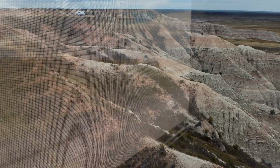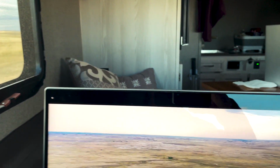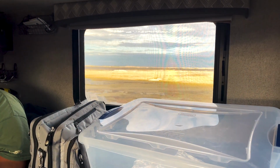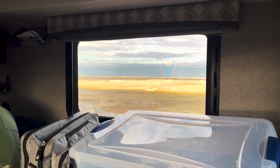So we are in the camper, came back from the Badlands, and doing some work on the computer. I'm looking at some drone footage. Steve's working on the computer, doing some work. And the wind is gusting like crazy and it's shaking the camper. But of course, when I take out the camera to show you guys, the wind dies down.